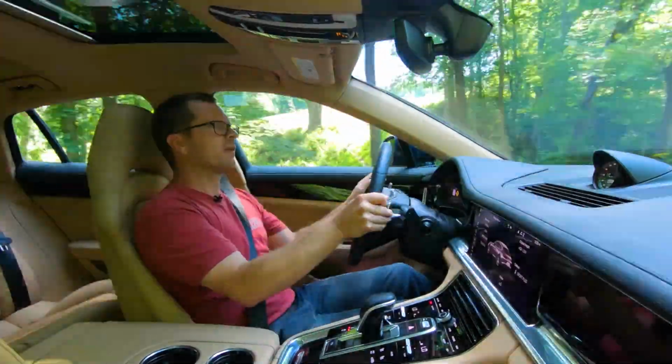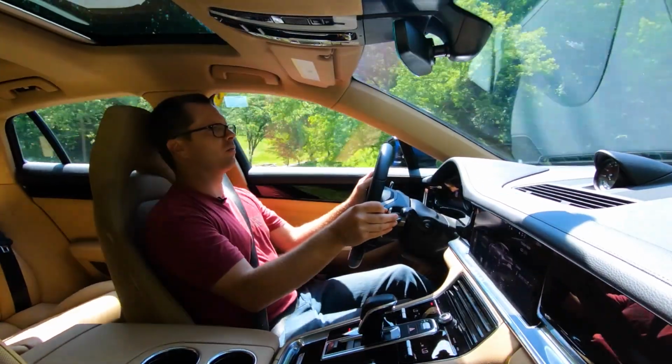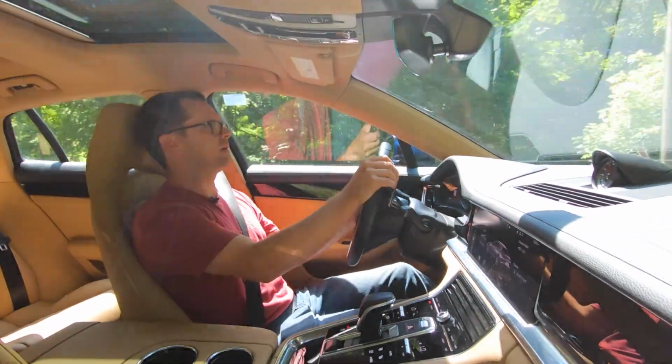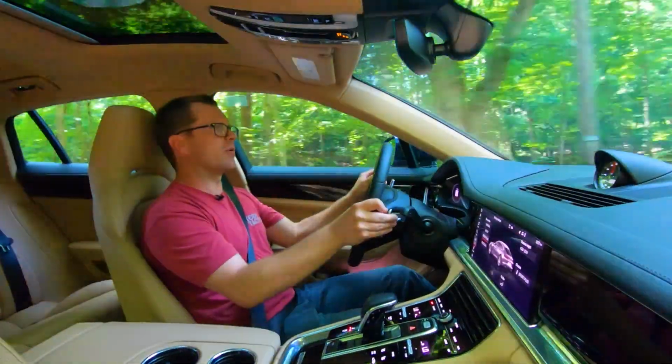So that is one downside of having the smaller engine, but I think on a road that isn't quite this tight as this one is, you wouldn't really be having any problems with gear ratios.